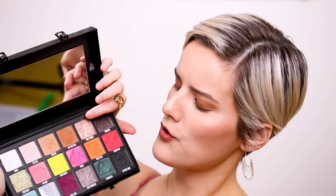So I'm gonna get that exact same shade, Just a Theory, that I put on this eye, and I'm gonna put it on my other, but I'm going to do maybe just a halo effect. You can put it all over the lid if you want. So today I'm just gonna do the halo effect, putting it in the center of my eyelid just to give it that beautiful shimmery look. All right, so now you can see that beautiful shimmer shade every time you blink.